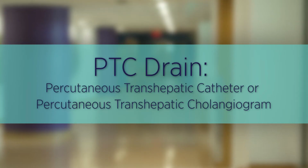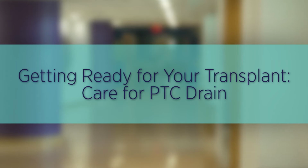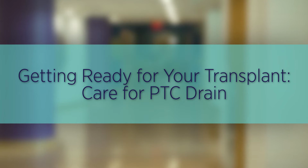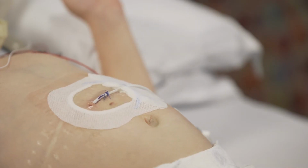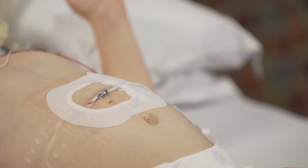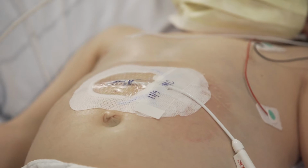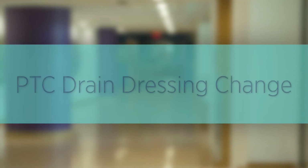A PTC, or percutaneous transhepatic cholangiogram, is placed after an x-ray of the bile ducts that allows your doctor to determine if bile is passing into the intestine. If the ducts are blocked or underdeveloped, bile accumulates and cannot reach the intestine for the proper digestion of fatty foods. The doctor may temporarily place a PTC drain through the blocked bile duct to drain the biliary fluid. Sometimes this procedure is performed at the same time as a liver biopsy.